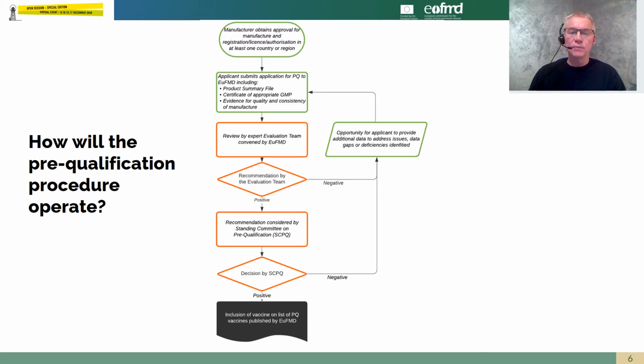Once sufficient experience is gained, the manufacturer can submit an application to EU FMD for pre-qualification. This application is accompanied by a product summary file, providing a dossier of information that is required for the scientific review, together with a current certificate of good manufacturing practice and evidence that supports the ability of the manufacturer to produce the vaccine to an appropriate and consistent quality.